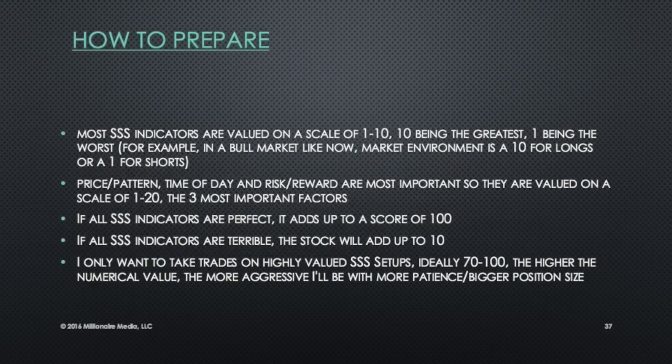So most SSS indicators are valued on a scale of 1 to 10. As I said, 10 being the greatest, 1 being the worst. For example, in a bull market like right now, market environment is a 10 for longs or a 1 for shorts. As I said just a few minutes ago, I took a trade the other day that I knew wasn't the best setup, and we'll get into it. But I was really just confident in it and enough to hold it overnight because, frankly, the market rewards me right now. In a different market, I wouldn't be that aggressive. So it's important to know what market you're in. Remember, 3 out of 4 stocks follow the market at all times.